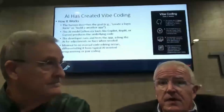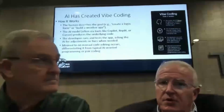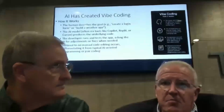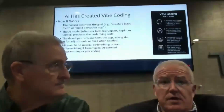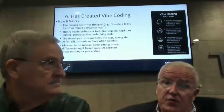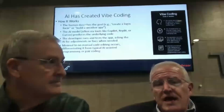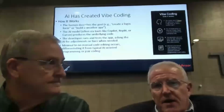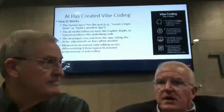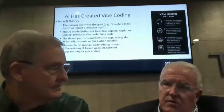It was fine. So with AI vibe coding, the human describes the goal, like create a login form or build a weather app, something like that. The AI model produces the underlying code. And then it will usually put it into separate files where you can copy and paste them into your editor or other things of choice. You can't be completely clueless about editors and things like that. But if you ask it to give you guidance, it will tell you exactly what to do.